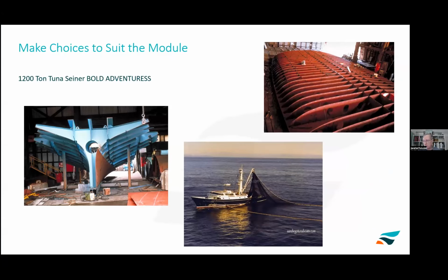This was about a 70-meter tuna seiner, a very shapely hull. And you can see that in the upper right corner, there is the inner bottom section of it, and it's being built upside down. And the reason for this is that the plating on this inner bottom requires a lot of downhand welding to get the weld seams together.